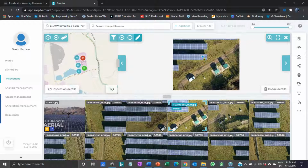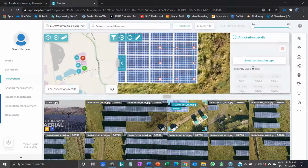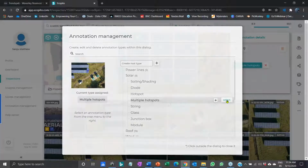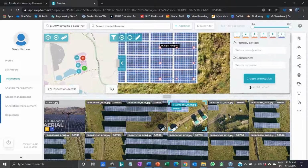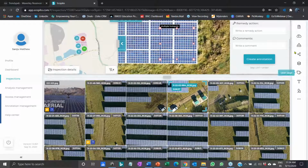So you can select, you can check this annotation type, you can select a solar, you can specify what is the spot you have selected, and then you can mention the severity, what is the remedy action, comments, and you can create an annotation. And you're able to also make these reports in an inspection report in PDF.